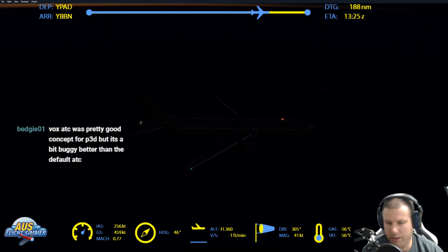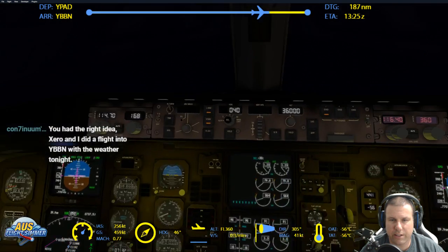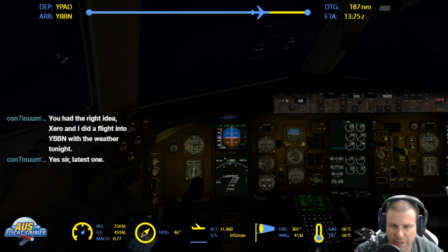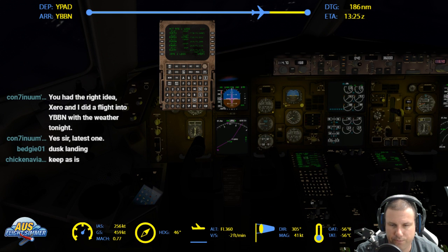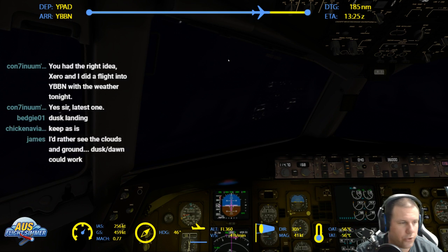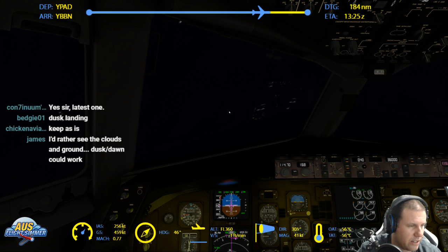So what do we got? 191 nautical miles to go. Do we want to go in for a night landing and see nothing, or do you guys want to see some stuff? Because we're going to get there very quickly. So TOD will be up shortly. Rather see some clouds, dusk, dawn could work. Keep it as is. Chicken says keep it as it is. Dusk landing says Benji.